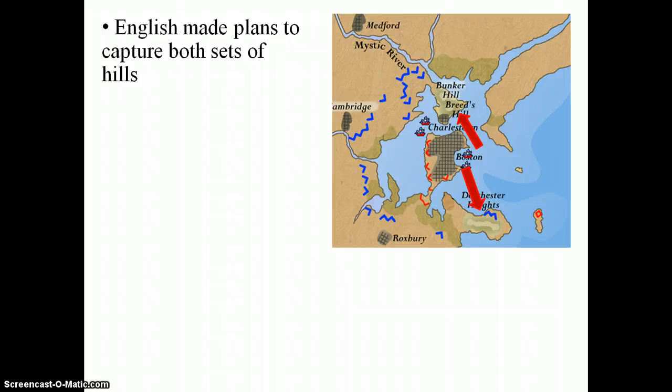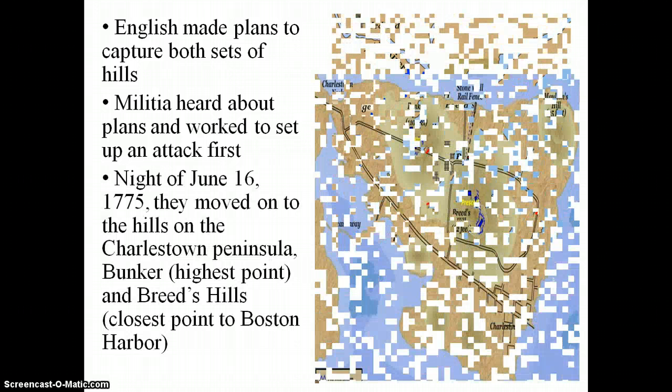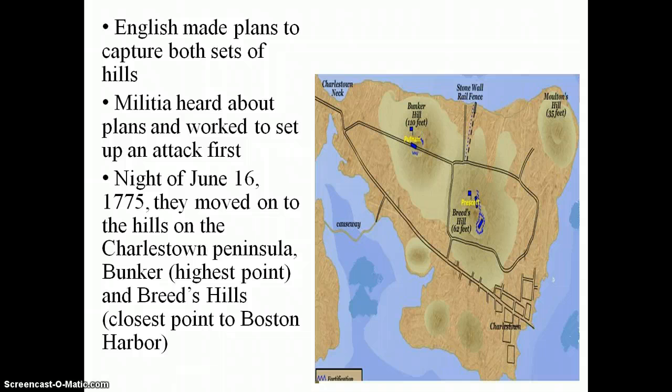With that in mind, the English made plans to capture both the heights in Charlestown to the north and Dorchester to the south of the city. The problem that they faced was that the colonists heard about their plans ahead of time and worked to set up an attack first. On the night of June 16, 1775, the colonists moved into position on the Charlestown Peninsula, some at Bunker Hill, the highest point of land in Charlestown, but most on the more forward Breed's Hill, which would be the point closest to the English attack.